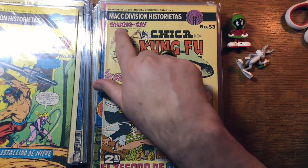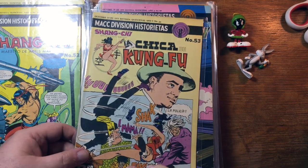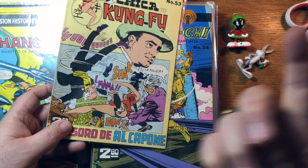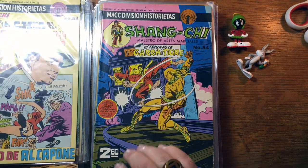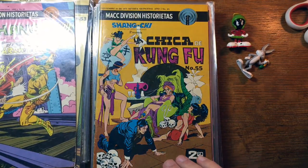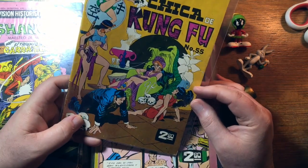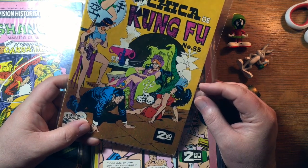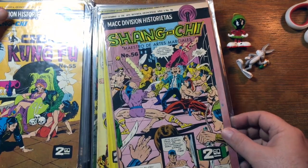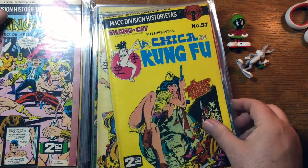And now the book isn't even Kung Fu Presenta. They've now moved Shang-Chi's name up to the top. And again, we can see her underwear. It's not like every time Shang-Chi throws a kick, we see his naughty bits hanging out. But Chica de Kung Fu. Marvel absolutely has to reprint, translated to English, some Chica de Kung Fu. So what is that? That's Woman of Kung Fu, Lady of Kung Fu, Young Woman of Kung Fu.